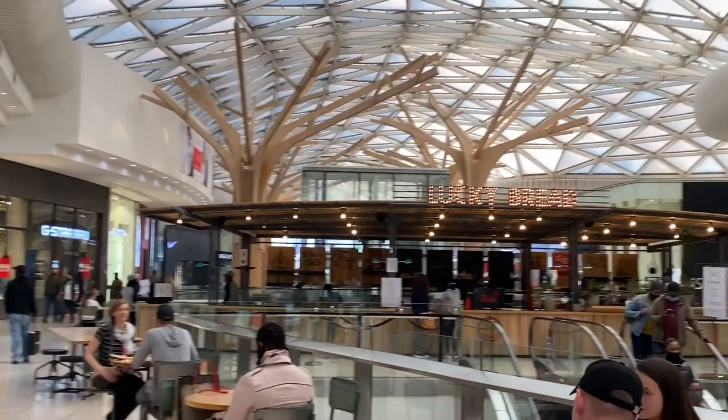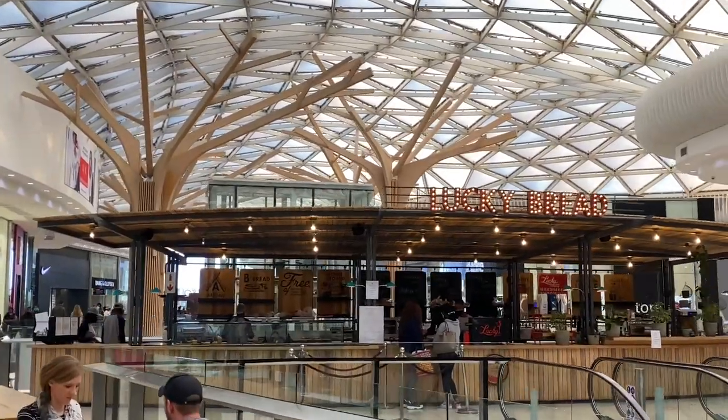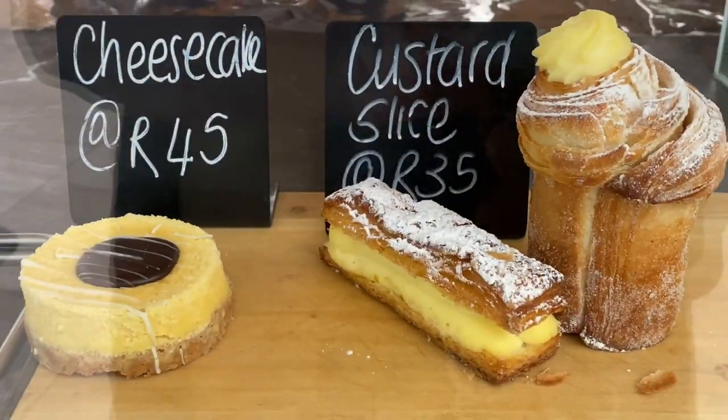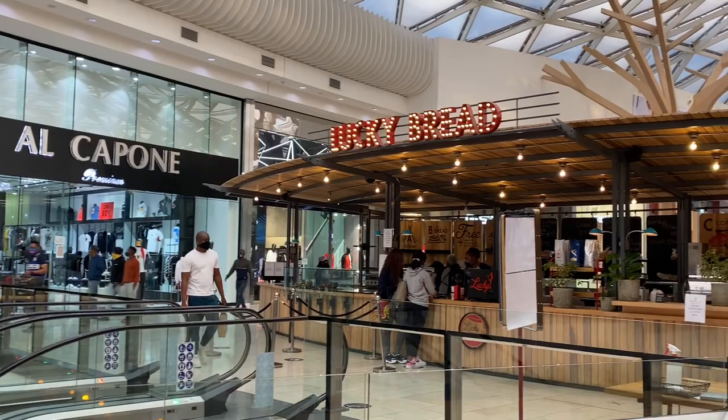Now this is my favorite cafe here. They have the most delicious custard rolls. Oh, here it is. This with a cappuccino, a perfect combo.